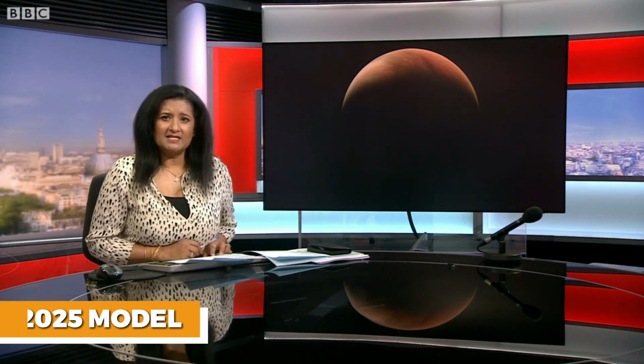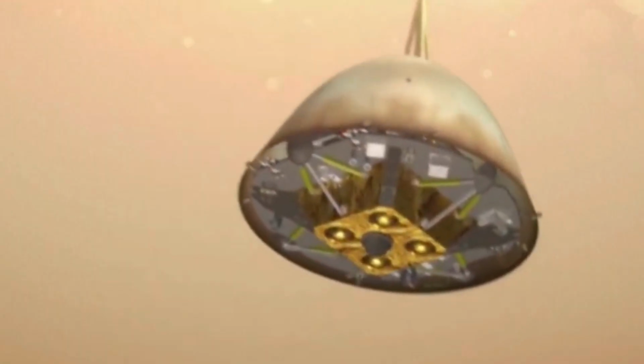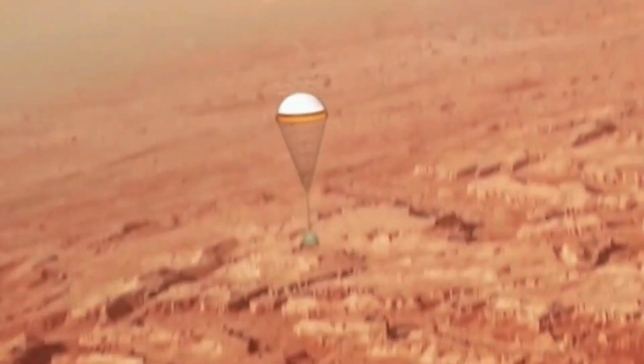China has successfully landed its first rover on Mars. The Tianwen-1 lander touched the planet's surface after surviving the treacherous descent by parachute.